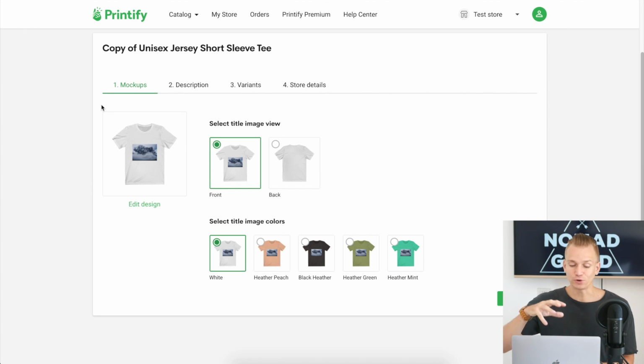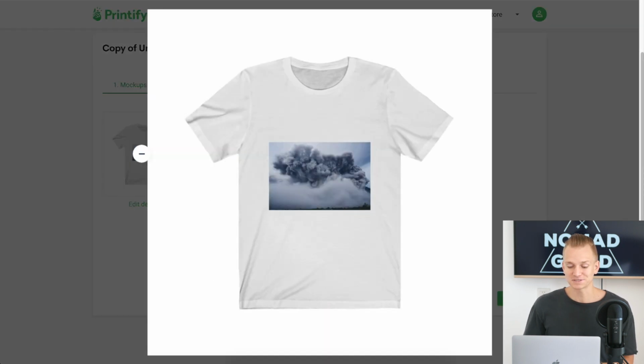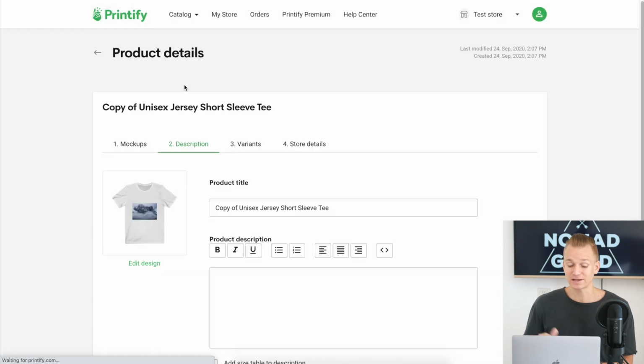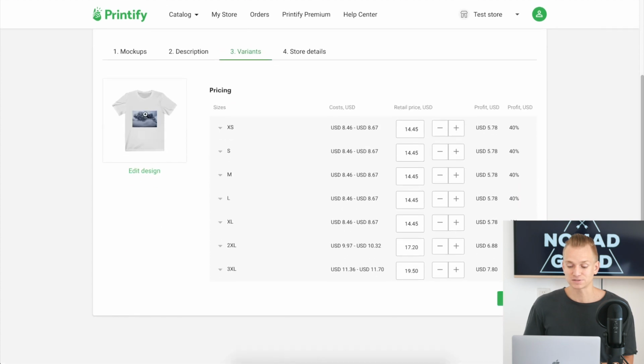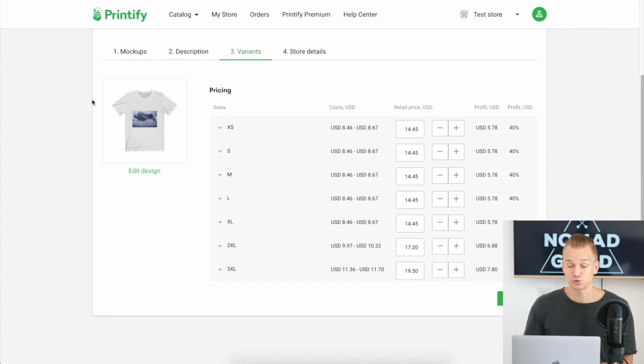I'm not going to go through the whole process of how exactly you create your products. It's very similar to all of the other platforms. There isn't anything that's very different. The only thing I would say with Printify, to be honest, when it comes to mockups, is they are pretty boring. Right now, they don't provide you with any cool mockups. But when it comes to creating the descriptions and all of that, different variations and everything, they make it very simple. So definitely some props with that when it comes to user interface.